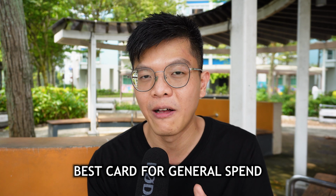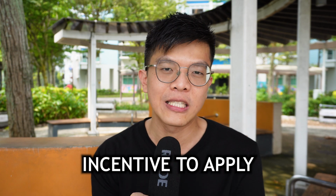You know, right? UOB Absolute has been nerfed. All these things are slowly being nerfed one by one, and GrabPay is also nerfed lah. But that's out of the point. The point is, when all these other cards are nerfing their rewards, AMEX HighFlyer still remains one of the best general spend cards for merchants where you don't earn rewards on other cards. So that itself will be the main benefit for you to apply for the AMEX HighFlyer card.